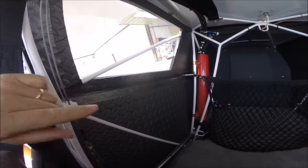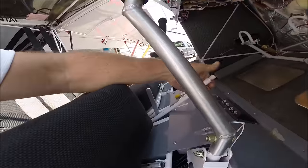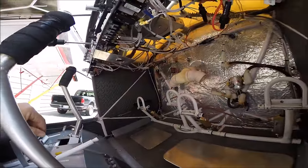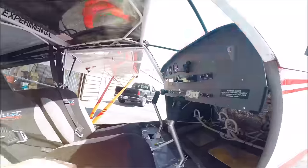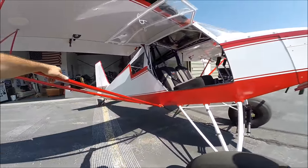The red thing is the fuel boost pump, electric boost pump, which is on all the time. Stock flight controls, flap handle, brakes, trim, toe brakes, heater. The works. A very well squared away, high performance Highlander.